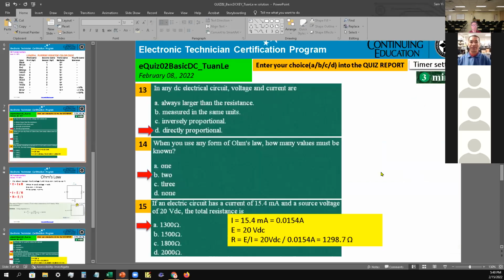Okay. So now look at this one. So E is 20 volts divided by 0.0154 amps. You do that calculation, you come up to 1298.7 ohms. The closest you can round it up to is 1300 ohms. So A as an apple for number 15.